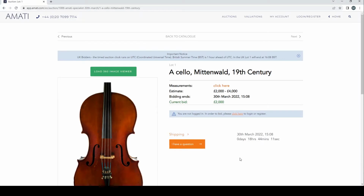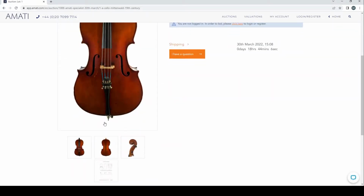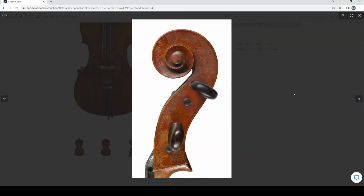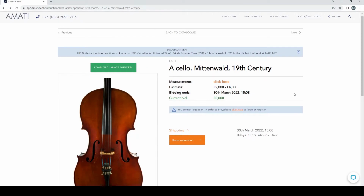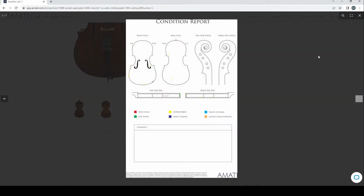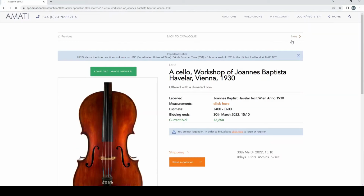So we're looking at a cello, Mittenwald, 19th century. Current bid is 2,000. 2,000 to 4,000 was the estimate, so it's kind of right at the beginning there. I don't think this is anything too exciting really. And then we've got a cello, workshop of Johannes Baptista Havelaar, Vienna, 1930, offered with a bow.